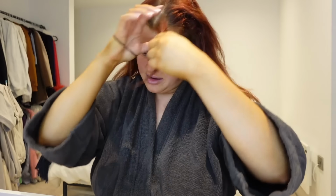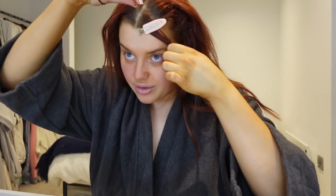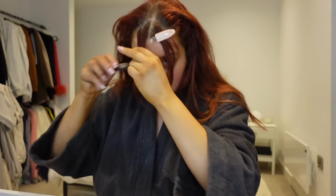Right, just got to get some hair ties. So two little bits down is what we've said. Just two. Why can I just not get my own hair together? Okay, literally that much, I think. So let's just clip that there. Okay, let's get this going. That the same? Yeah, pretty much. Let's clip that there.